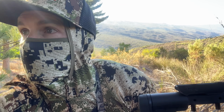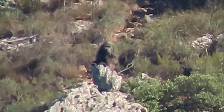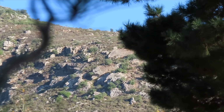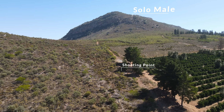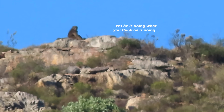Okay, now to make things more interesting, I've just spotted another baboon through this tree. I'll show you guys a close-up of that now. This might be the two that snuck around behind me, but they're now far away from me. So basically, at this point in time, I'm surrounded by baboons. And I don't know what to do. This is exciting though. But you could blow this so freaking easily. Look at him, boys. Blissfully unaware of his fate.